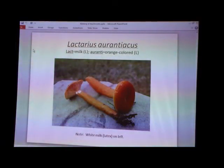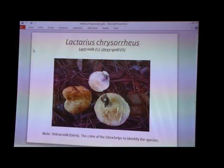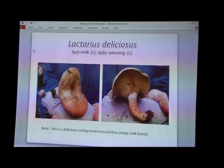And this Lactarius, lactate, all Lactarius have milk. Aurantai means orange colored, so aurantiacus, and they're all good to eat. This has gold milk, Chrysinurus, gold, so this is the color of the milk, helps you identify this. Deliciosus, that's just because it's such a good mushroom to eat, so it's named after its edibility characteristic.